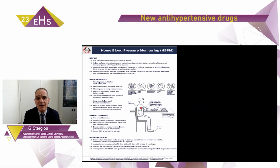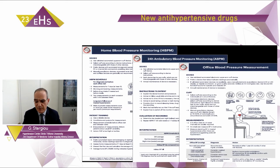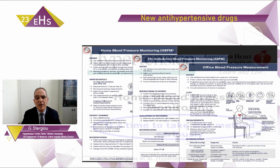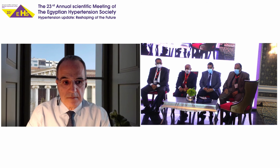There is another single page with instructions for ABPM and one more, a third one, for office measurements. Ladies and gentlemen, home blood pressure monitoring should be the primary method for diagnosing and following hypertension in clinical practice. It's time to take this method seriously. Thank you.